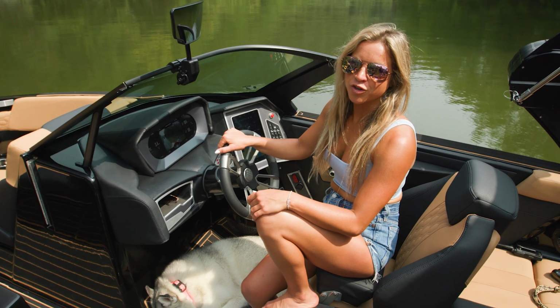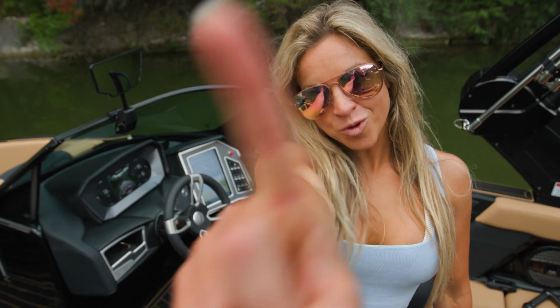I want to walk you through a few features that make this boat so special. Number 1 is Surf Star.